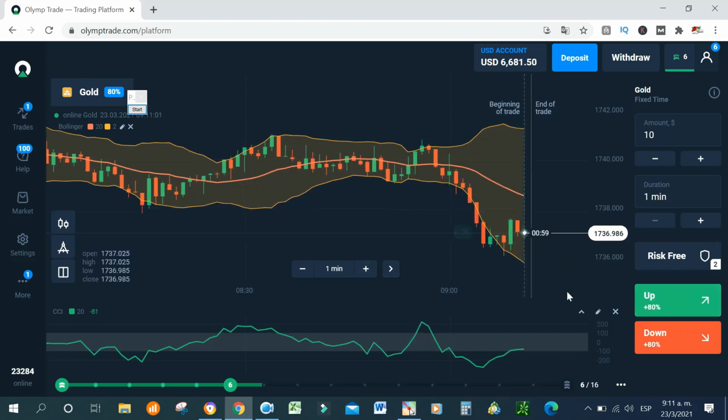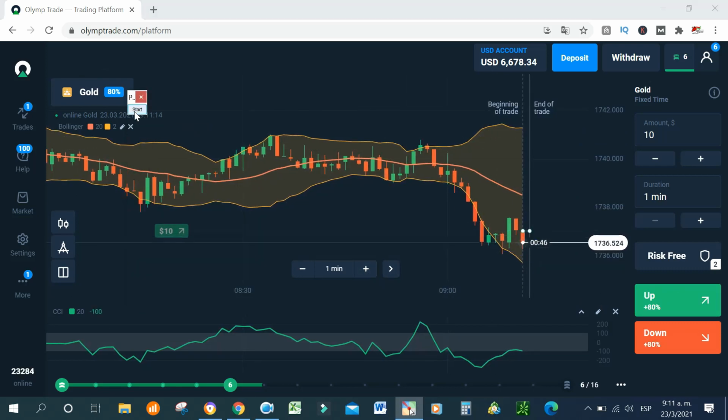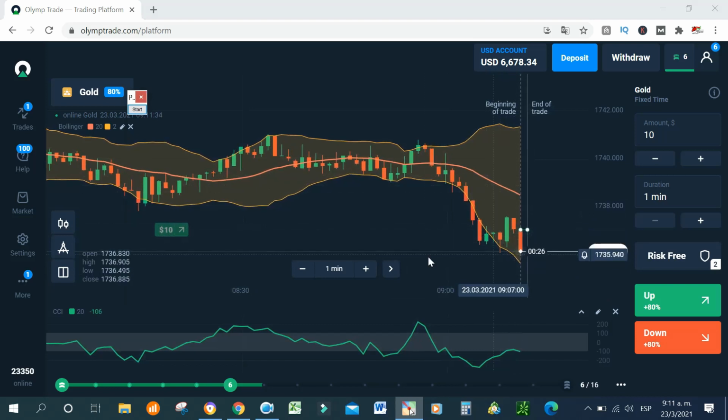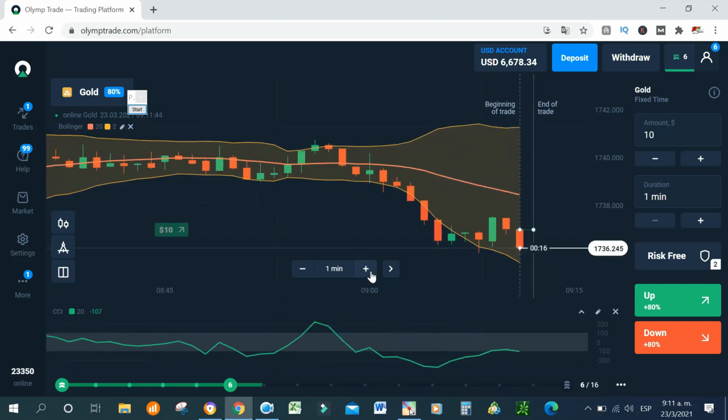All right, I'll make an entry, but it's a little bit risky to be honest with you. Why? Because we have this room for the price to go down, as you can see. Yeah, we could wait a little bit more to make the entry, but it's okay. If I lose this entry, I'll make another one to the upside because I think the price is just building up a normal structure to go up. So I'll wait.